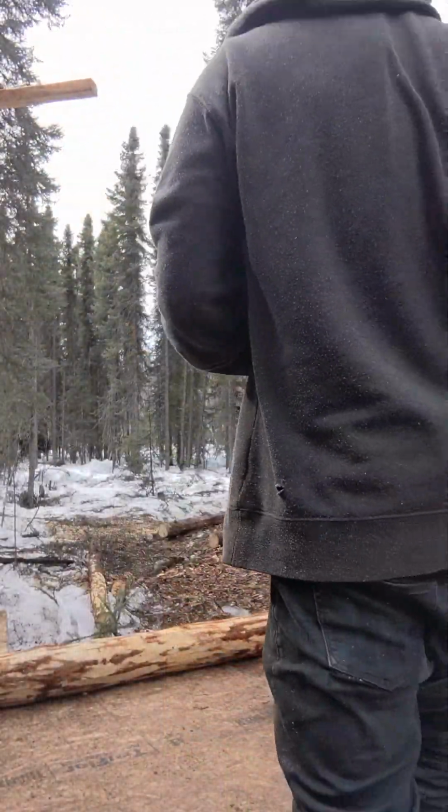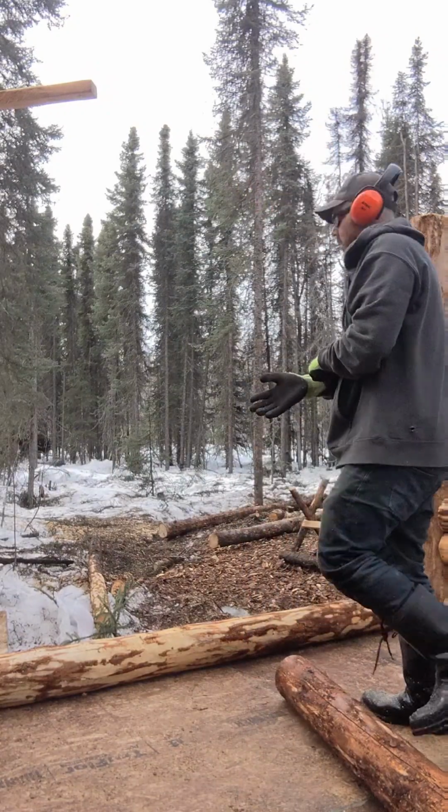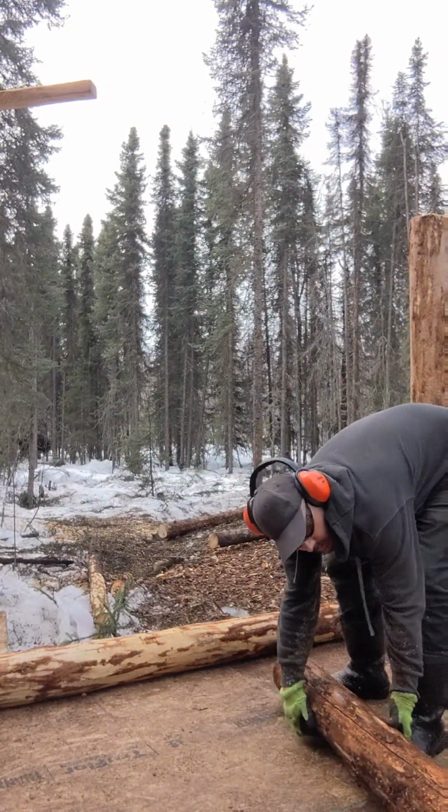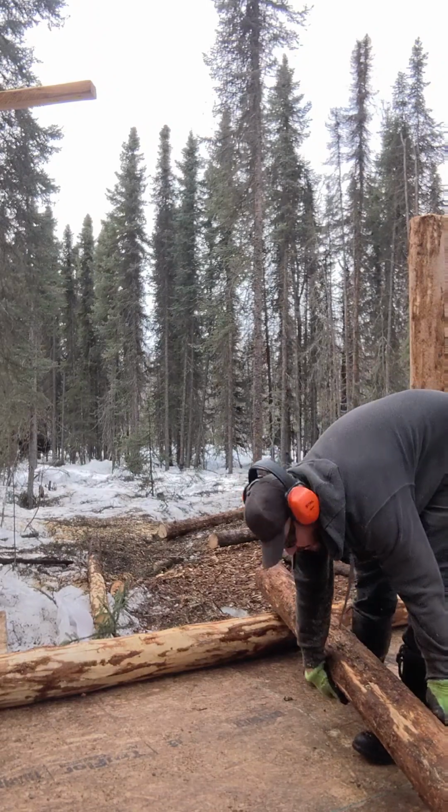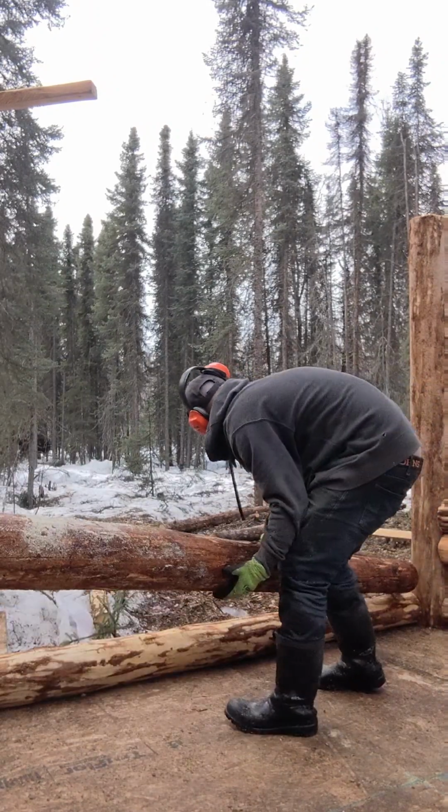Okay, next is this kitchen wall. Just going to go back and forth. It rained last night, believe it or not. It's been a super warm spring.